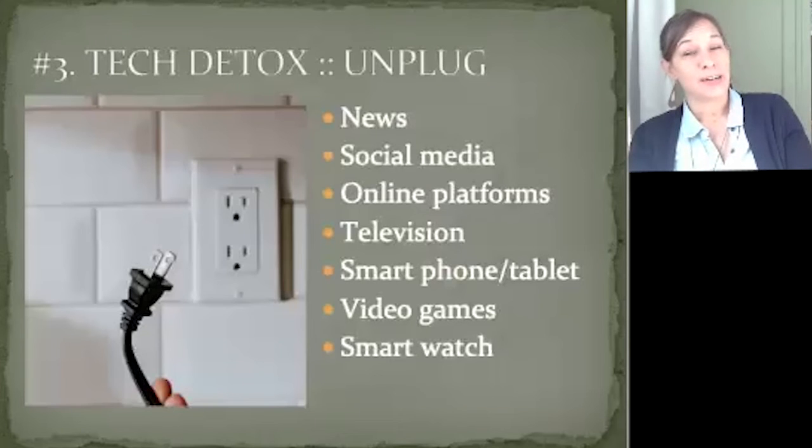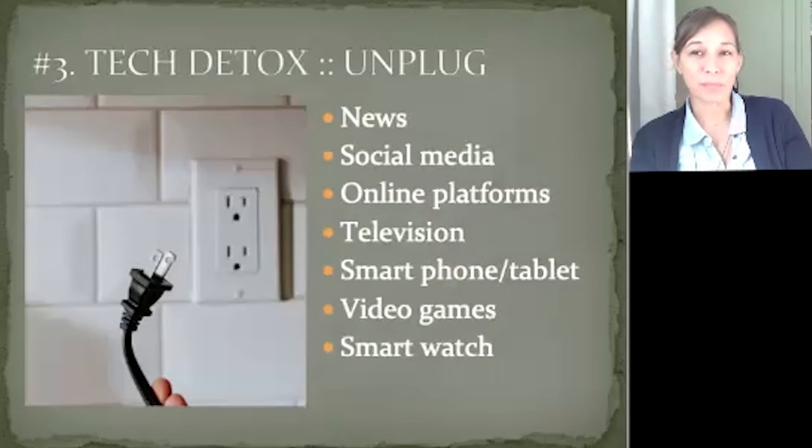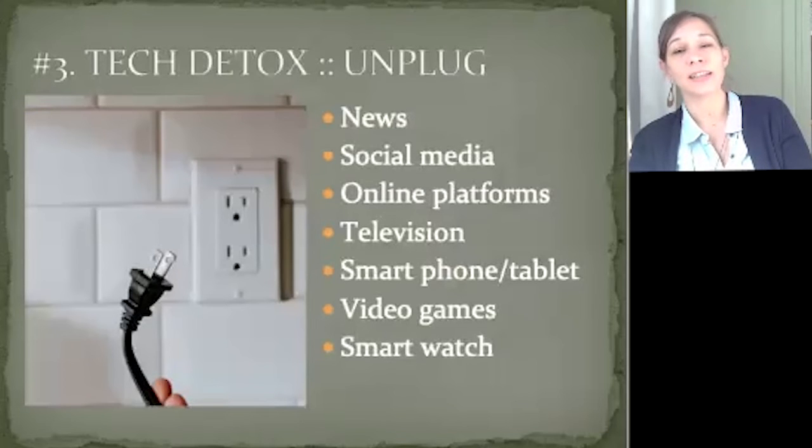This one's big right now, especially with all the real tigers we've been running from. Number 3, unplug and reset. Do a tech detox. Shut off the external noise and let your brain just be. Let it change its perspective. Let it just turn off.